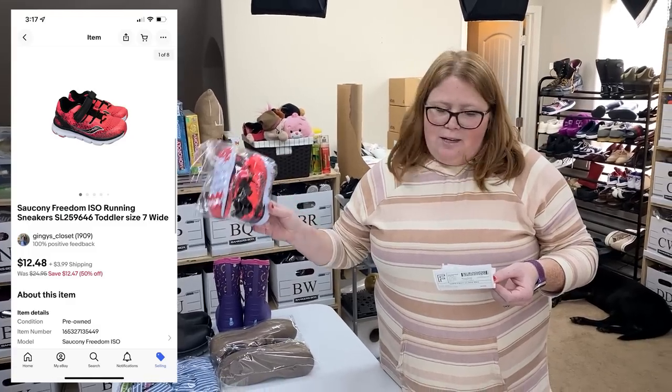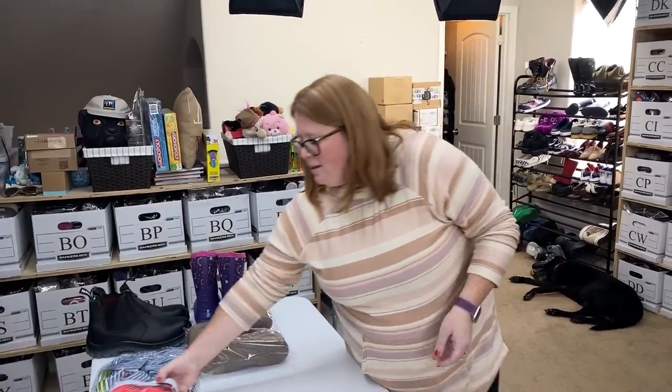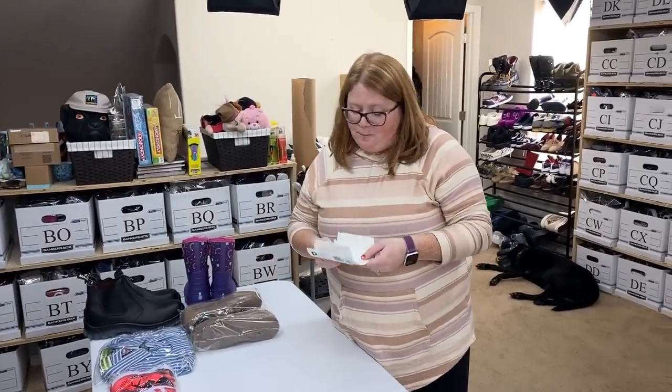Little baby Saucony. Bought for $7.36. Sold for $12.48 plus shipping. I've sold these exact ones in the past for like $20 to $25, so things change.